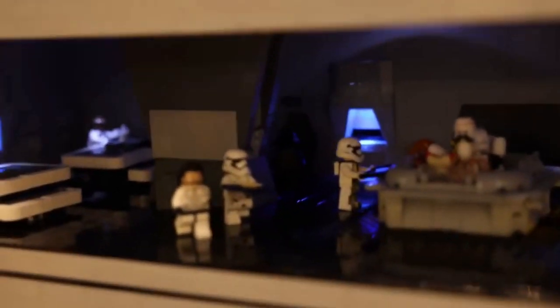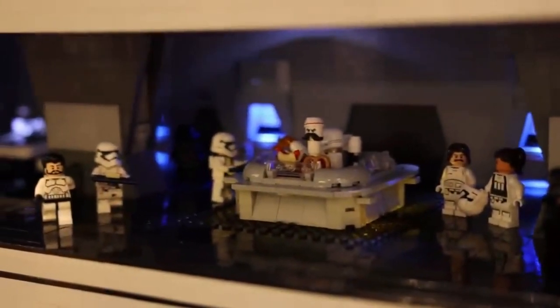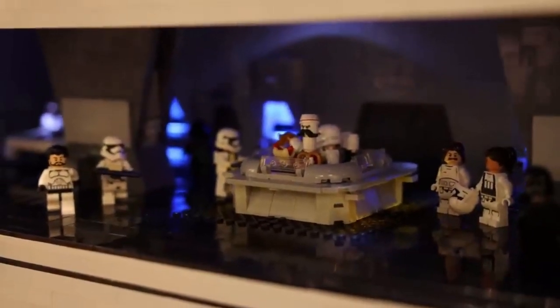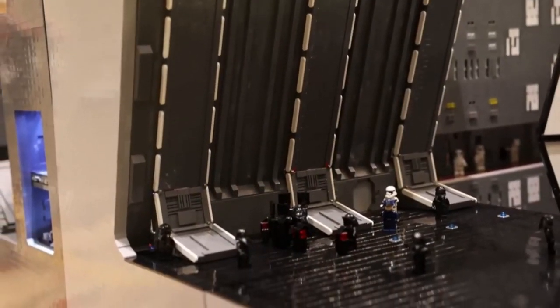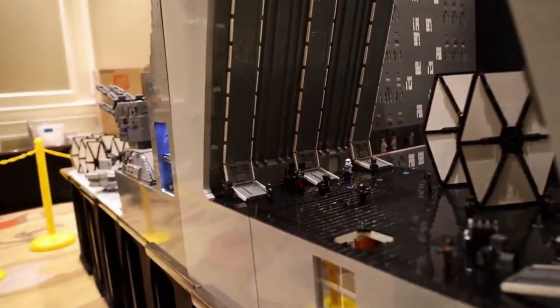There's also a fully lit interior, including a cafeteria which looks absolutely brilliant. I love how he's even created a whole little scene where they're all getting their food, looks really cool. And then you've also got a little trench run going on with Poe Dameron's X-Wing, and again there's lots of panel techniques which have been used here just to smooth everything off, and it looks brilliant.